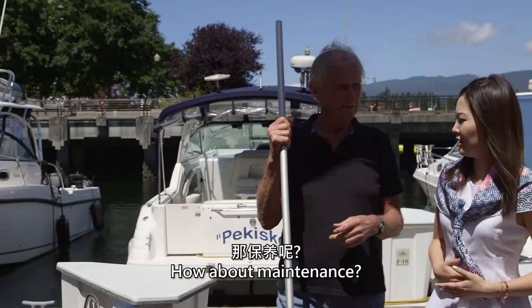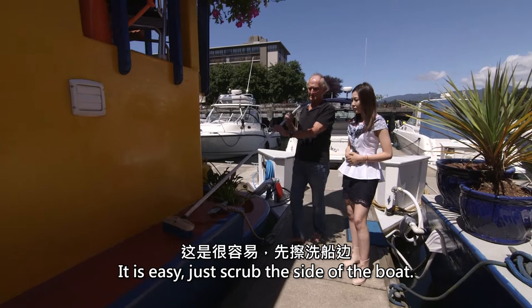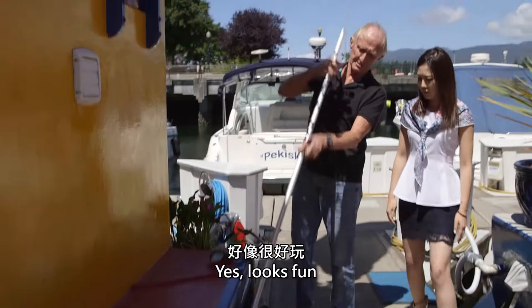How about maintenance? Maintenance, clean the decks with this brush. It's easy. And the side of the boat, also, same thing. Just use salt water and do this. You want to try? Yes, looks fun.